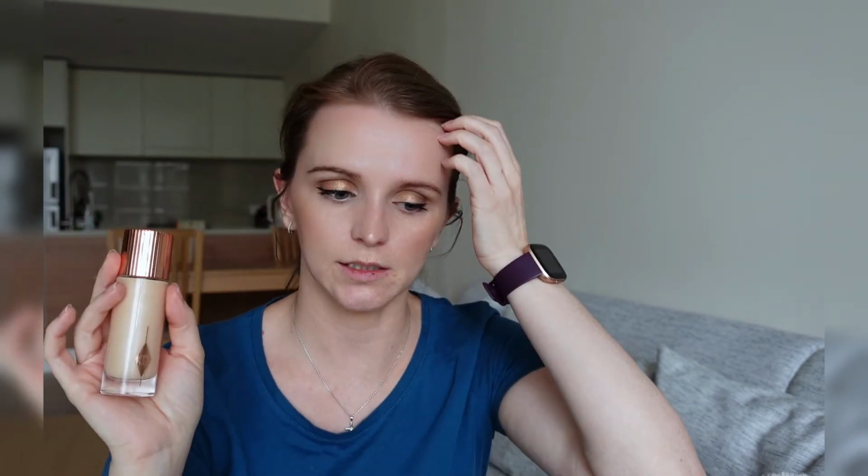The second highlighter in this category is my Charlotte Tilbury Hollywood Flawless. All the writing came off since I threw it in the bag. The thing is with this one, I use it on days when I use cream products. So when I use my cream bronzer, my cream blush, I use that as a cream highlight. However, what I have started doing lately is mixing it into my foundation. So this will be kind of a double agent.